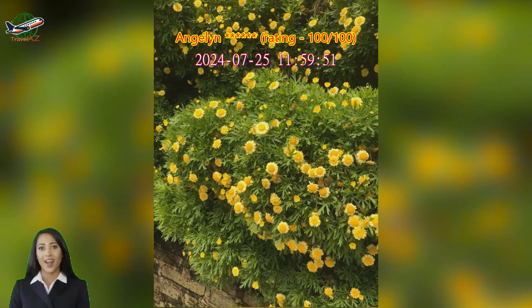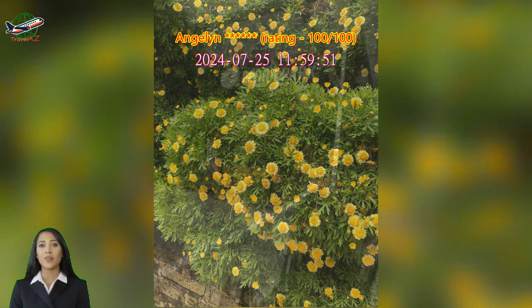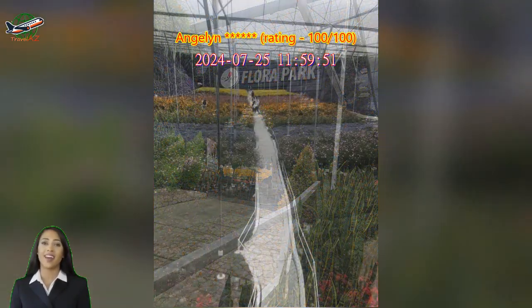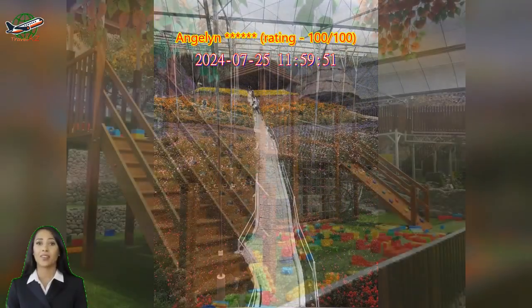The flowers in the park are very pretty. The ambience is good. It was so easy to redeem the ticket. It is not too hot inside the park as well.